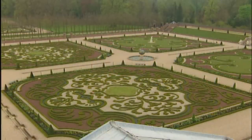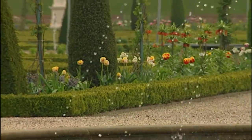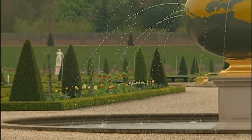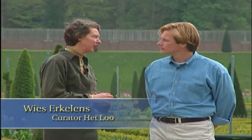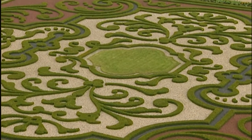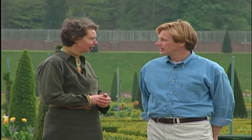For Holland, it's a very large restoration, and it was decided to restore the palace in the Baroque style, in the style of the 17th and 18th century, and also of the style in which it was built originally by King William III. And the architect who did the restoration, he said, well, if I restore a Baroque palace, I should also restore the garden, because otherwise it's only half a job, because in the Baroque time, the garden and the palace were one unit. They belonged together. Right, the exterior and interior worked in harmony. Yes.